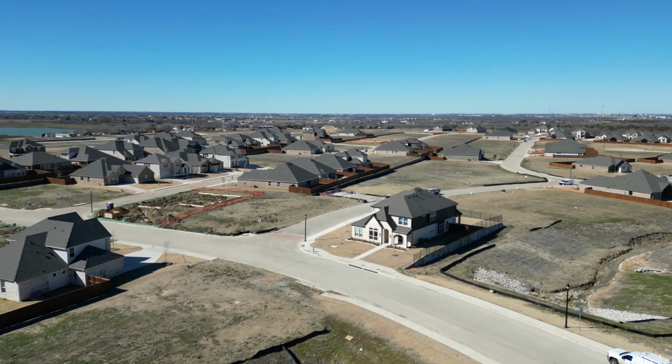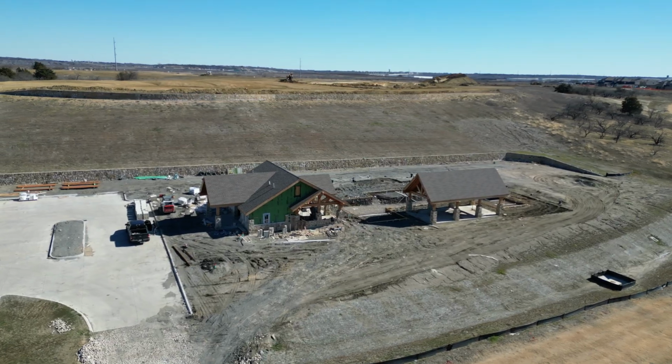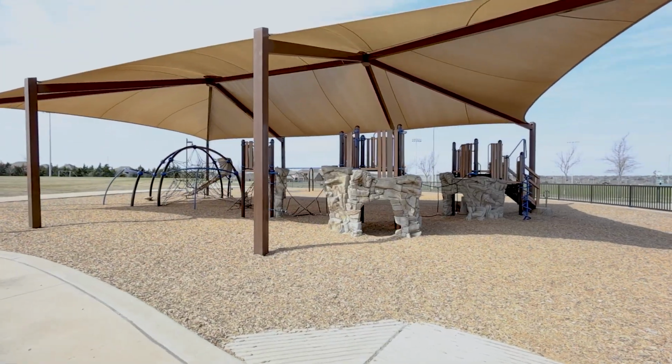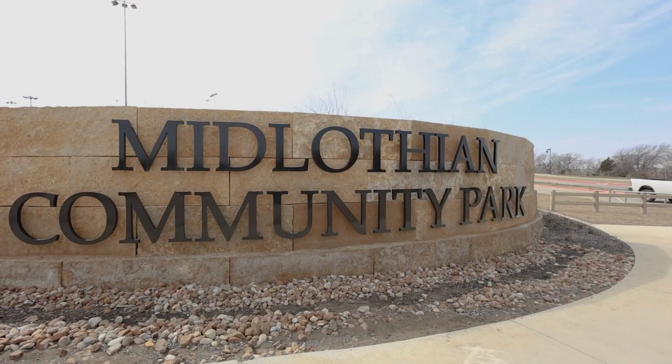And speaking of amenities, they do have an amenity center here with a pool that they're putting in right now. We just drove past it. It's a bunch of construction at the moment, but they're also going to have miles of walking trail. You're getting ponds, there's playgrounds and parks throughout the neighborhood as well.